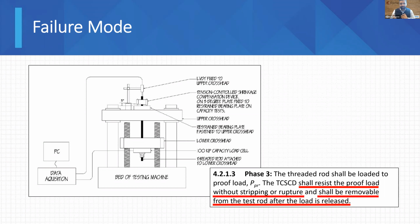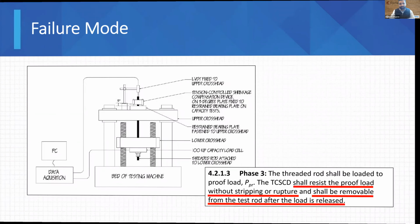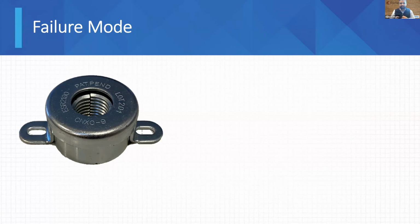And this goes back to the point I was trying to make before about the simple design philosophy. So the omega nut never fails before the rod, and as a result, you don't have to design your continuous rod system around the shrinkage compensating device. So what did I mean by simple design philosophy?